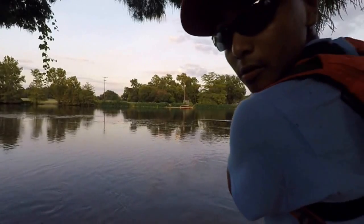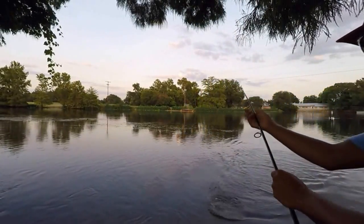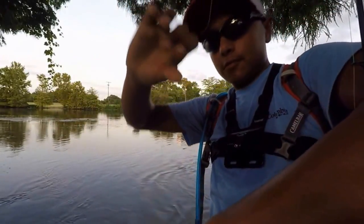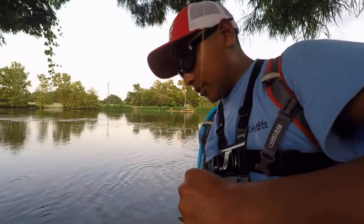Alrighty guys, hooked up again. This time it's a little bit more of a decent fish. Oh my god. Second fish of the day. I'm proud of myself. Really proud of myself. Again, on that Nico rig.